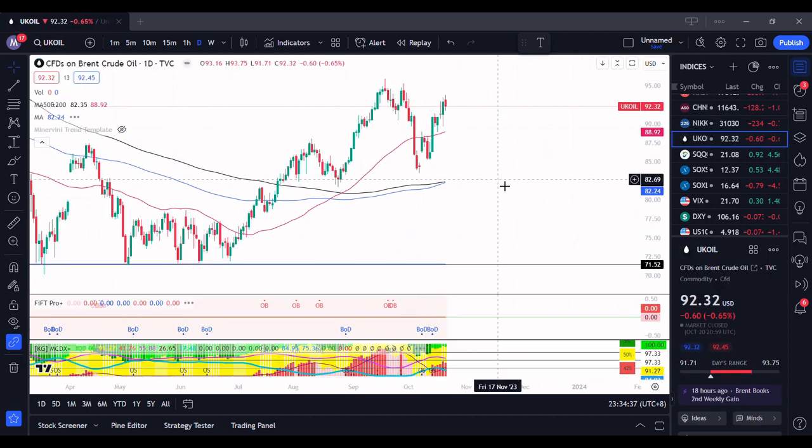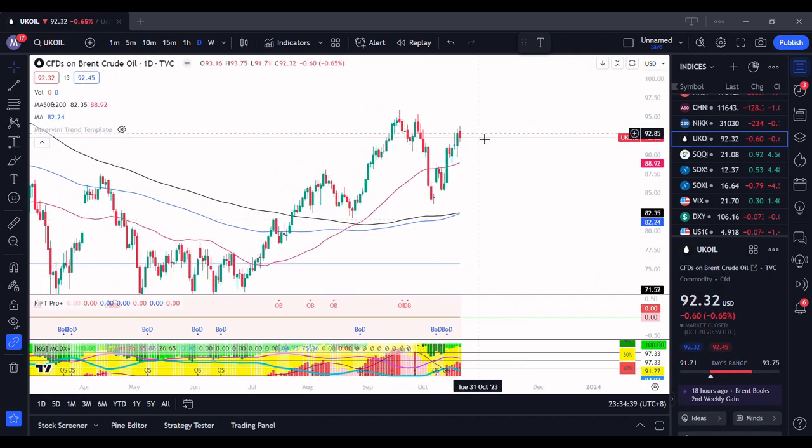Oil has been rallying up, I think due to the war. When you have wars, then oil supply reduces, then demand goes up lah. So oil is not bad. I think this is just a pullback before it rallies even higher lah.